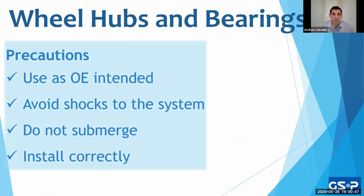Some precautions with these bearings: use as OE intended. What does this mean? If there's a car that was designed for 7 passengers and we put 15 passengers on it and the bearing fails, that's not how the manufacturer intended, right? These parts are OE replacements. They're not performance, they're not ultra endurance, they're OE replacements. Used as an original equipment manufacturer intended that part and that vehicle to be used.